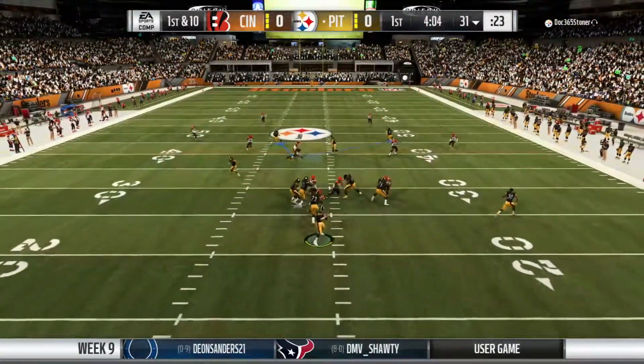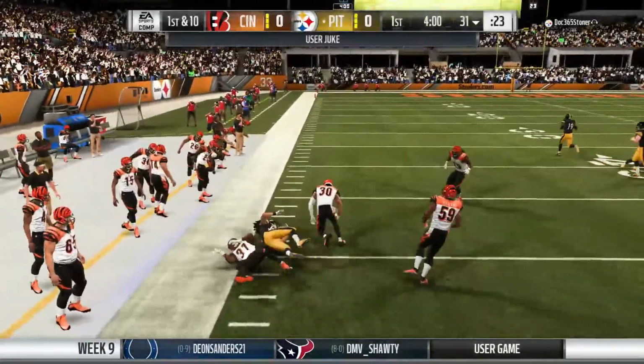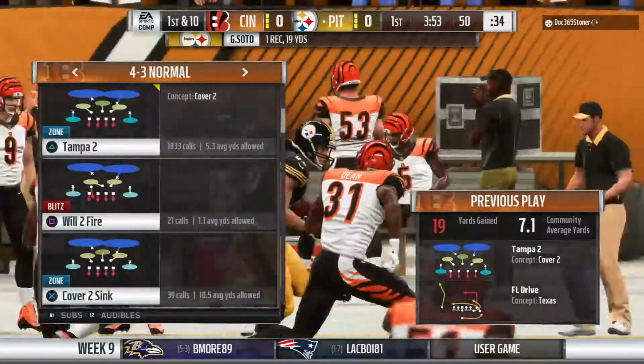On 1st and 10, Rudolph. Looking left side, it's complete. He's got it. And he'll be stopped right at midfield. First play of the drive, a success, 19 yards.